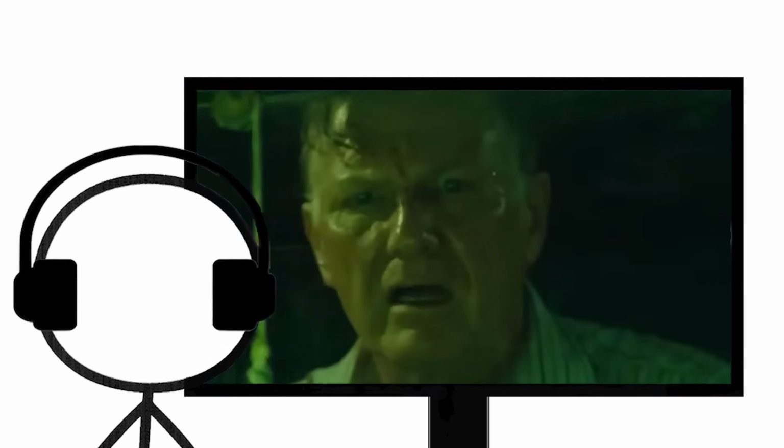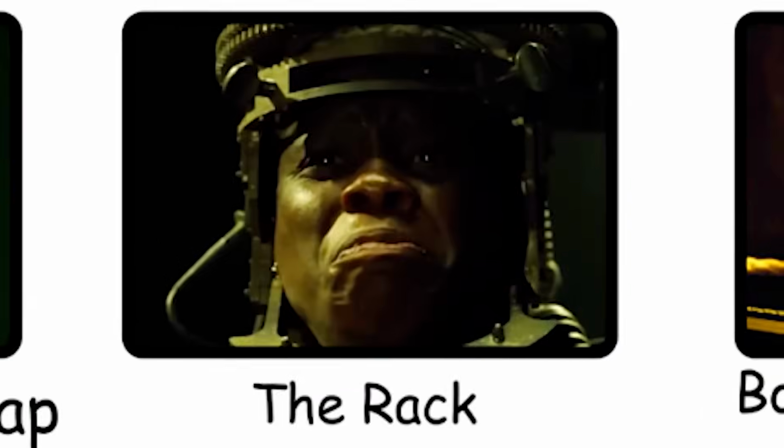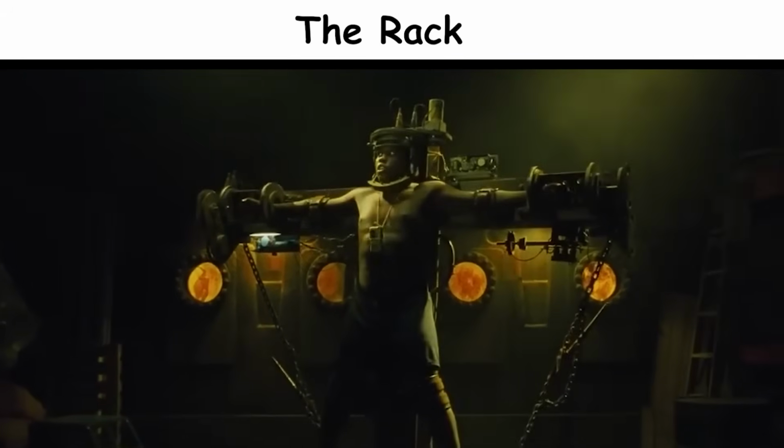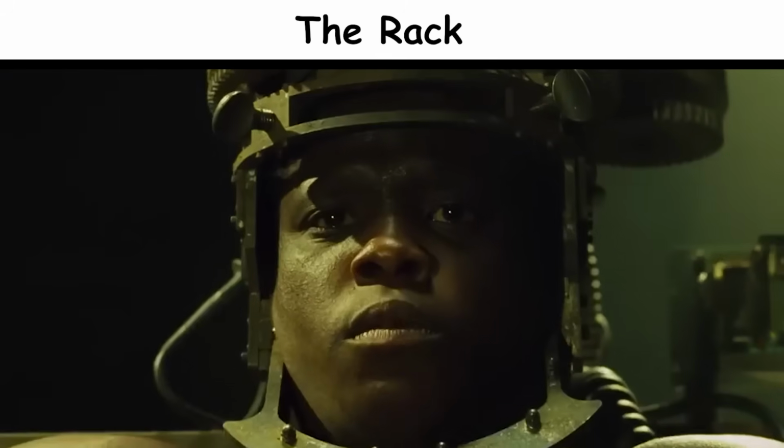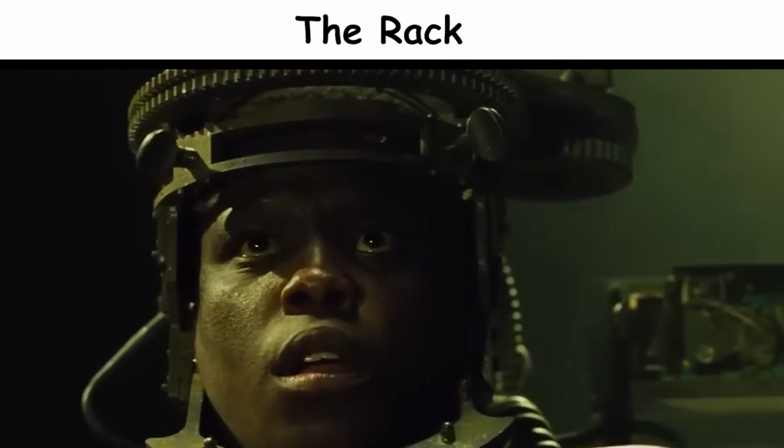But if that was a lesson in trust, the next trap in Saw 3 is all about twisting pain, limb by limb, while testing someone's capacity for forgiveness. The rack. The victim is strapped to a large metal frame that looks like a twisted torture device. His arms, legs, and head are all locked in place with clamps. Once the trap starts, it begins to slowly twist his body parts, one by one.